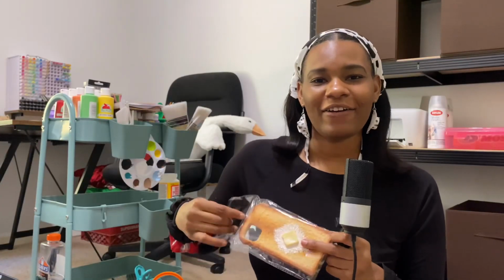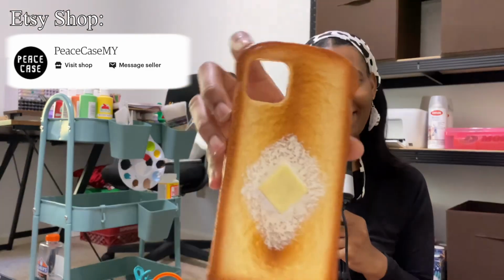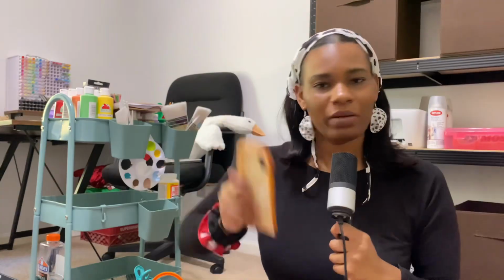Also, I got a new phone case. I got a new phone case and I'm really, really happy with it. It's toast. Real cute, real cute, real cute. Okay, we're gonna keep on moving.